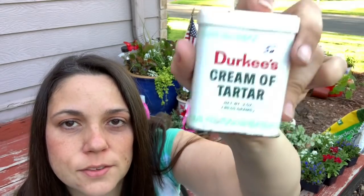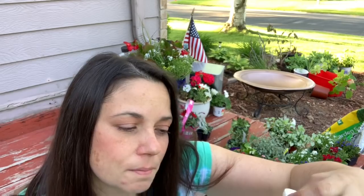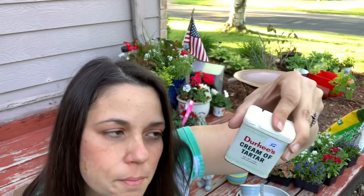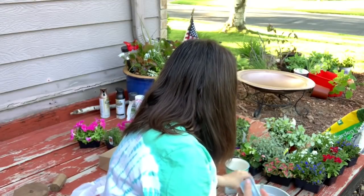Oh my gosh, look, it's stamped. 41 cents is the original price. So look at that. It's gone up 9 cents since it was made. And it does have stuff in it. I won't use the spice, but I will use it in my displays. So that was cool.